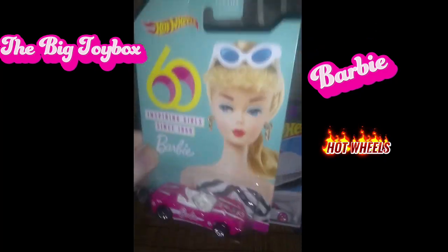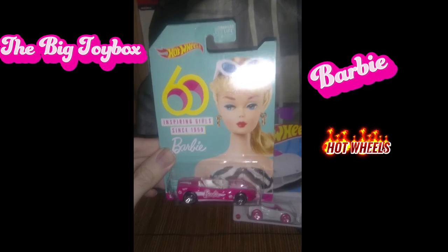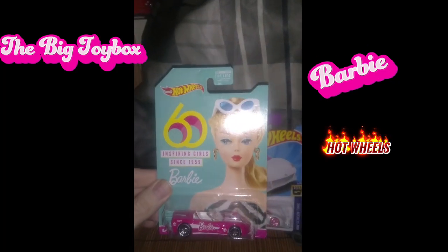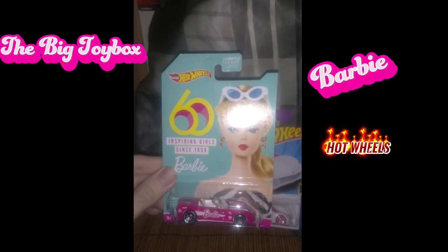I think I had the 59th one too that they do, because they used to do them like every year, but they haven't done them in a while, I don't think. They're doing that new Barbie movie one now, which I haven't got yet, but we'll be on the lookout for that one.